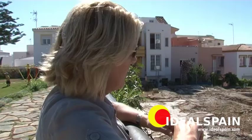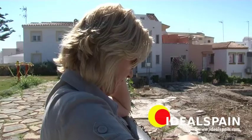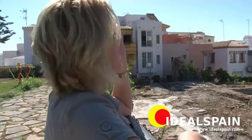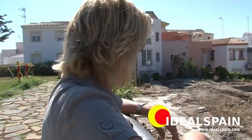Here we are at the Castillo de la Duquesa. If you look over here, you can see the remains and ruins of the Roman baths.